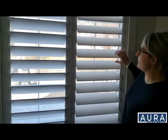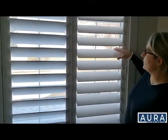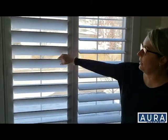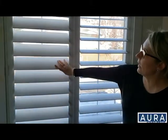As you can see, the width size that was chosen for this window just really transformed the room and are a really great choice. And the customer is super happy with them. And maybe we'll add some of the pictures of the before to this video. Yeah, for sure. We will definitely post some before pictures so you can see what the old blinds look like and what the new shutters look like, because they look awesome.